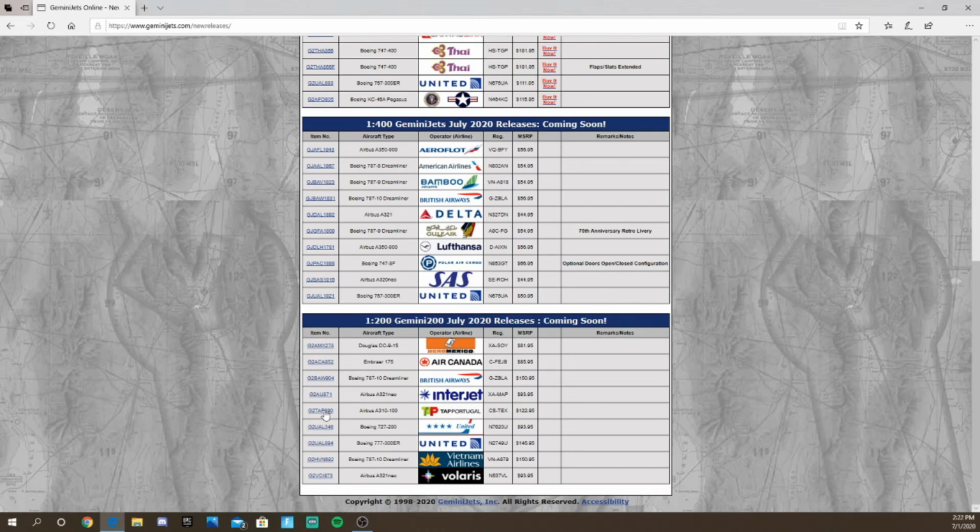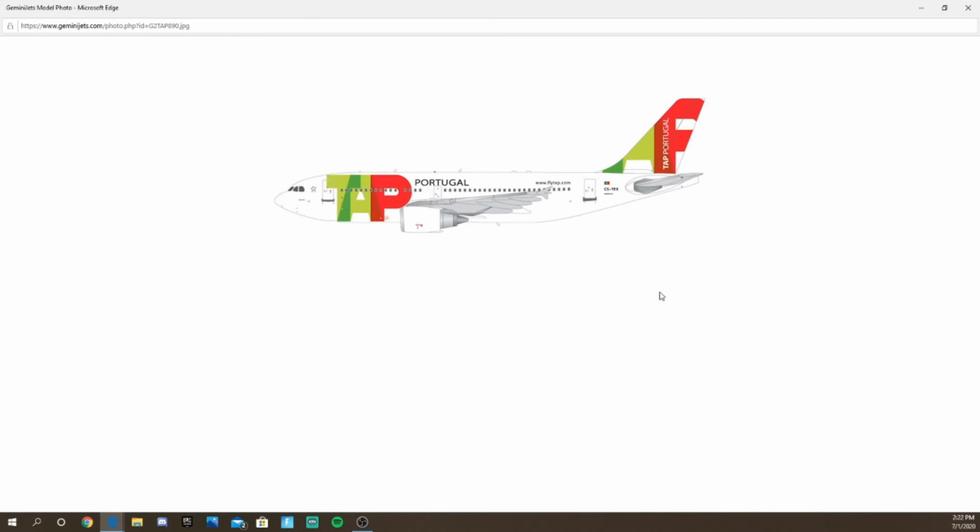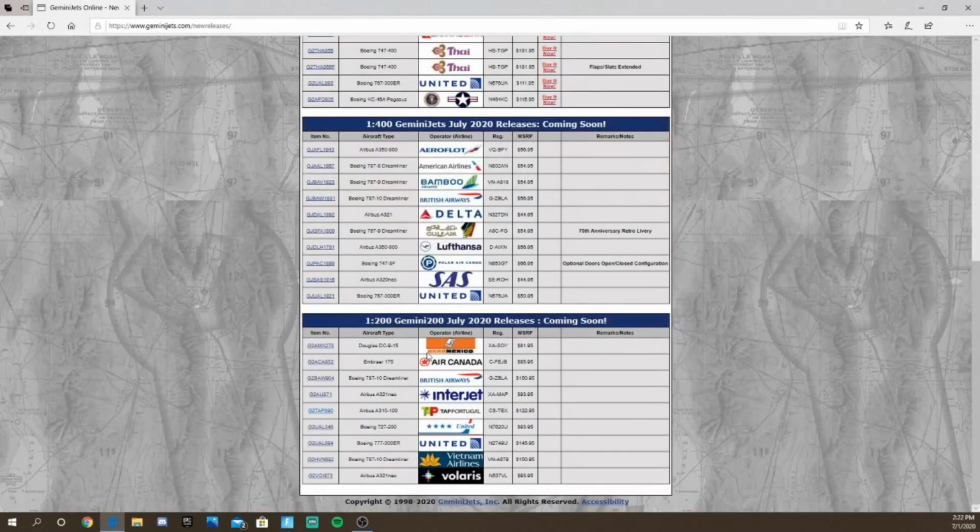The next one is a TAP Portugal Airbus A310, $122. I'm not sure if this aircraft still flies, but if it does, I'd pick it up. It looks very nice with the new livery on it. And yeah, let's get on to the next one here.